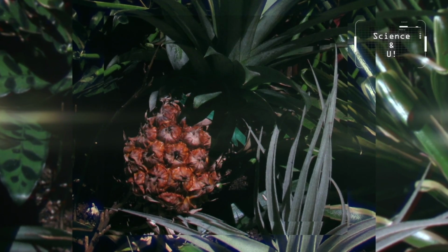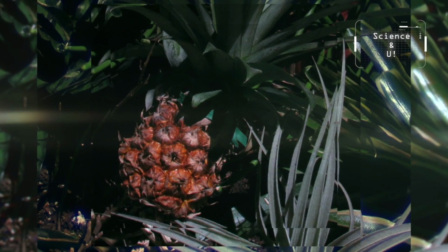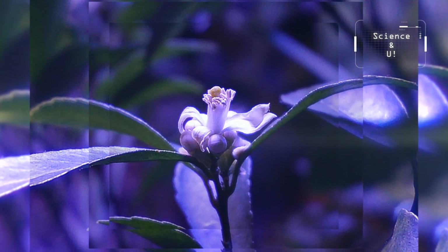There were some other fruits that we attempted in there, in the lab. Raspberries did quite well, although they weren't in there long enough to fruit. We tried some citrus varieties. We grew strawberries, which were successful. We actually got to eat them.